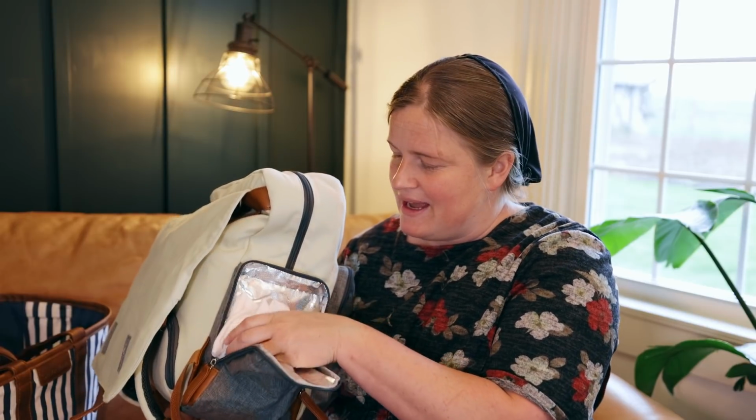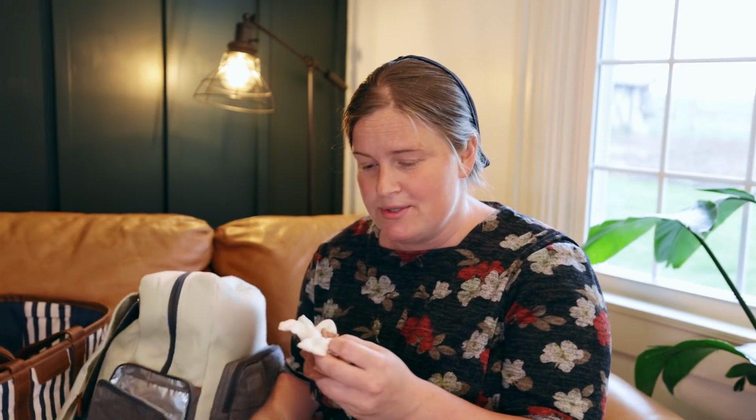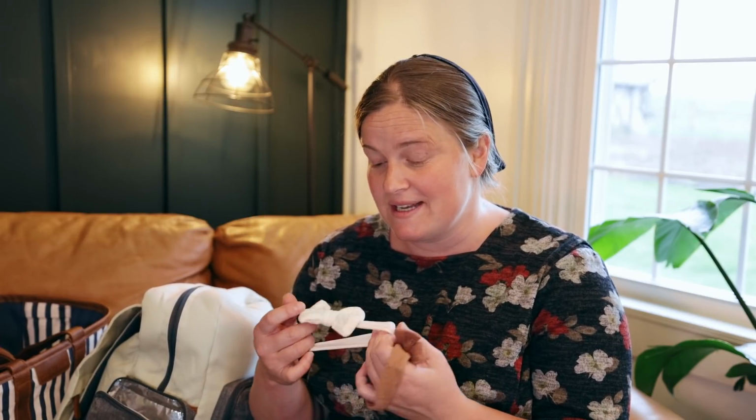Next up in this pocket, I just threw in a bunch of little headbands and bows. And this is definitely overkill, but I've never had a little girl before. Don't really know what I'll like on her. Like, will I like the smaller ones? Because I am a big fan of bows, especially if they're soft and comfy. So I have a couple of different colors here. I have some bigger ones.